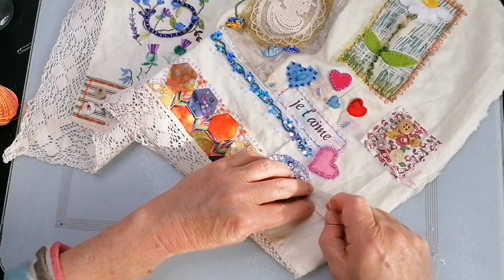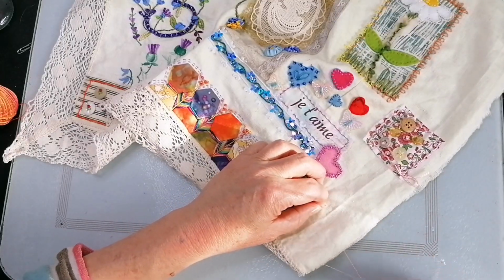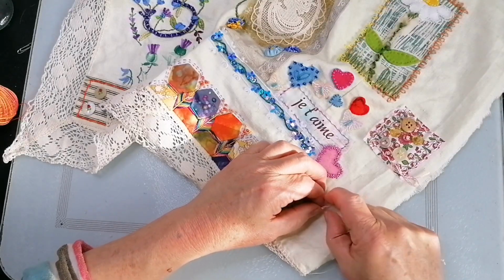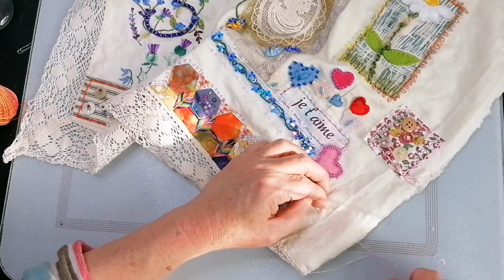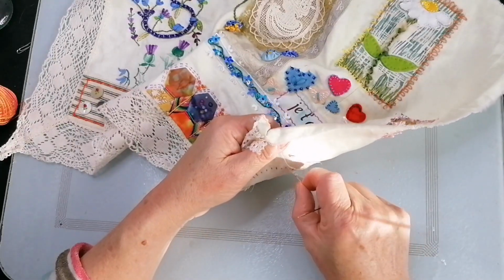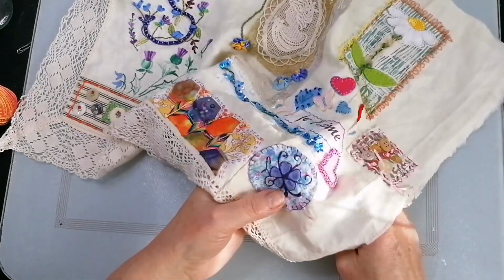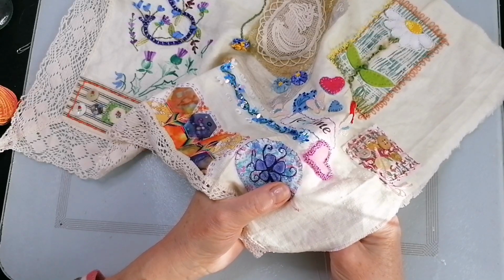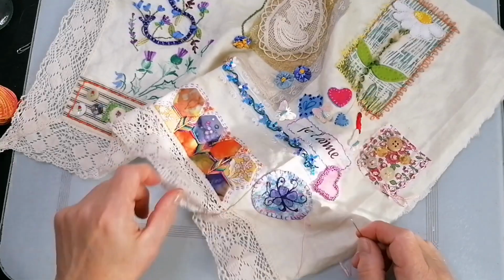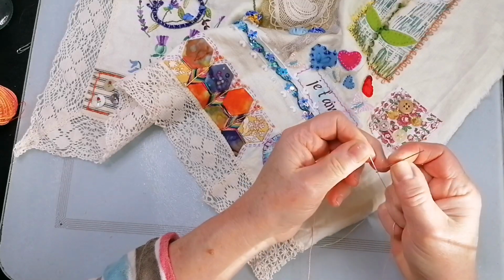Oh, you're not going to work, are you? It is more of a cord, to be fair. Okay, we might have to scrap this one. What the actual? I'll try another one. I might have to get some pink perle cotton. We will see. Let's try one more. Doesn't even want to thread on the needle properly.